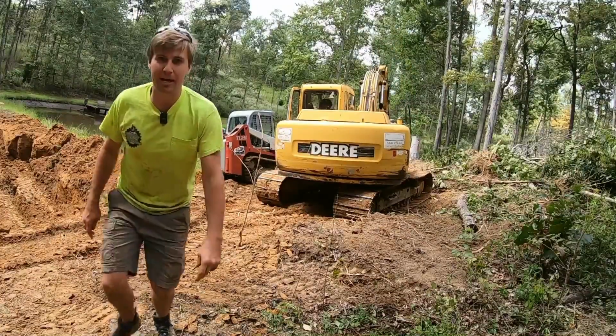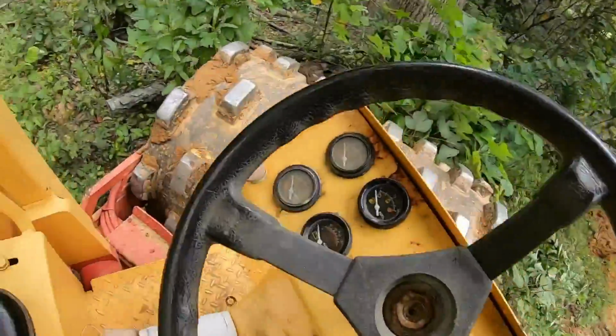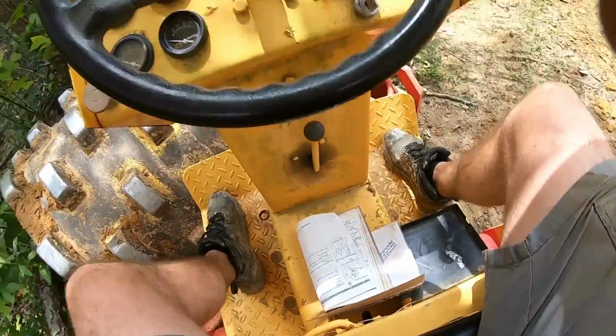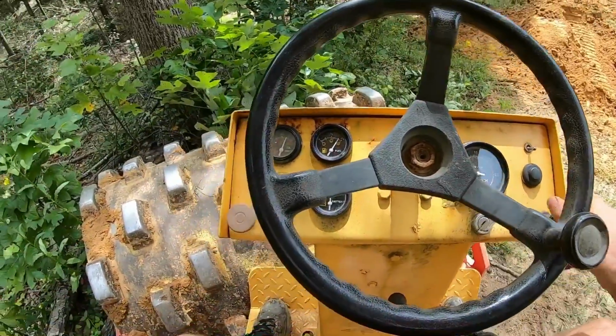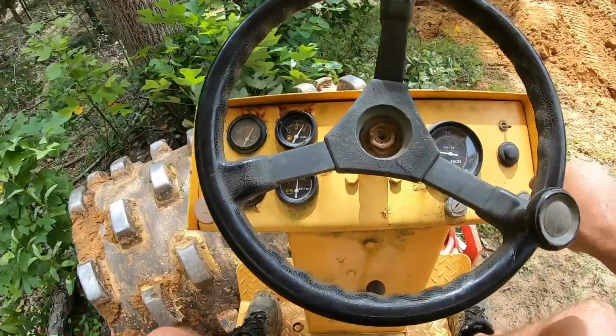We'll go ahead and pack this little lift we got. We'll go ahead and get that. The operator's manual, I can't imagine needing that today. I wish that button worked. I gotta twist it.